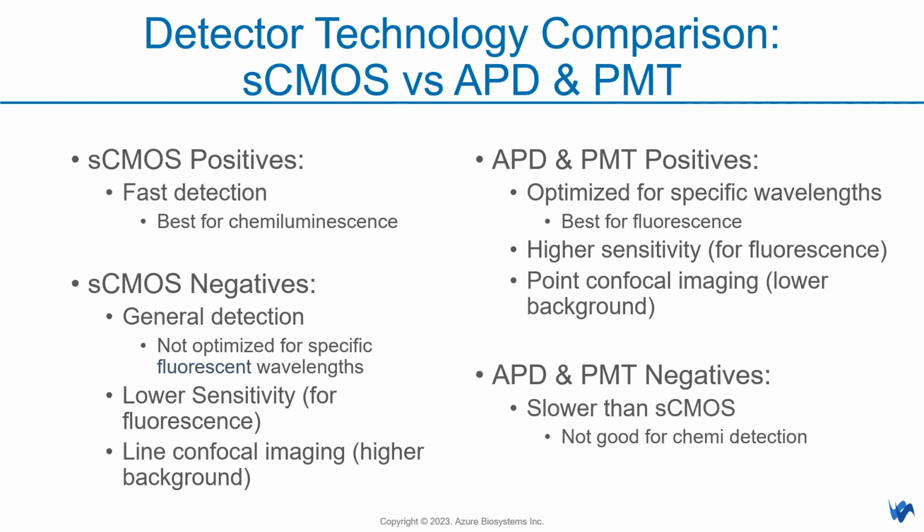As with any detector, APDs and PMTs do have their drawbacks, the most significant of which being that they are slower detectors than SCMOS, making them a poor choice for chemi detection. The Sapphire FL uses APDs and PMTs for fluorescent and phosphor detection, while using an SCMOS for chemiluminescent detection. This ensures that each experiment is optimally imaged for the highest sensitivity and the highest signal-to-noise ratio.